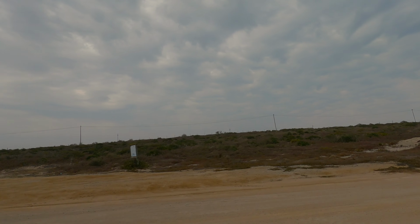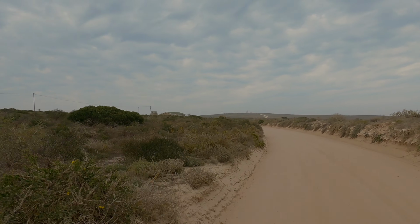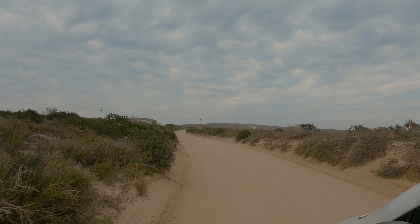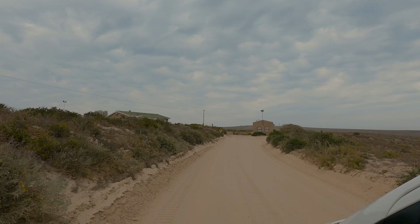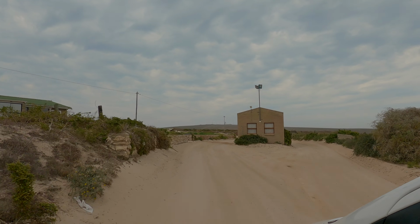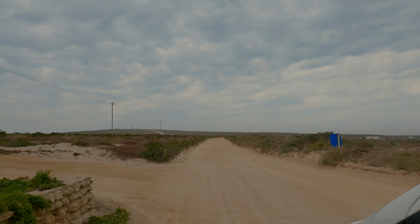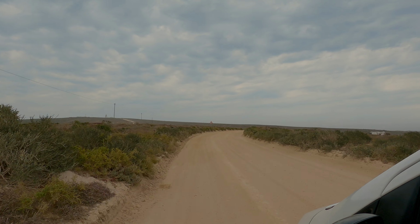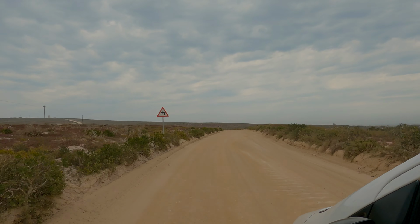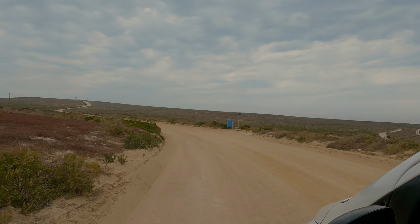As the drive to our Braai spot is quite long, from the gate of the Cape Columbine Nature Reserve, we have played the video at double speed just to make it a little bit shorter. If you look on the way, you'll see the Cape Columbine Lighthouse, which we will pass, and there are so many Braai spots in this area, it is just unbelievable.